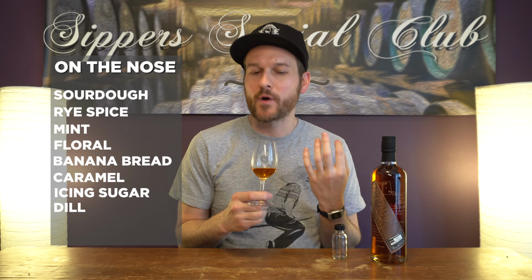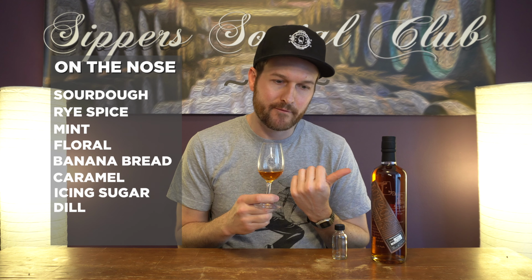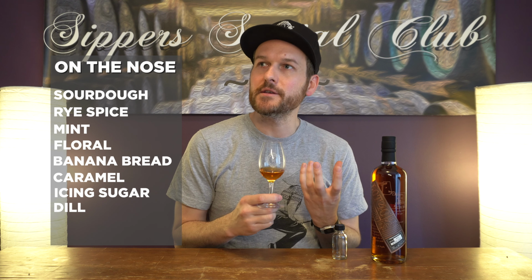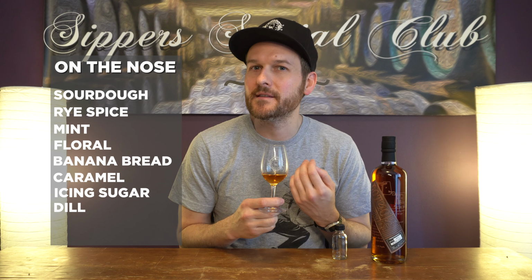Really nice icing sugar component to this. Really like that. The malty kind of rye spice, really good. Some caramel notes, lots of caramel in this. A little bit of that banana bread aspect that you get with Lot 40. Really nice. Nice nose. It's subtle, more subtle than I was maybe expecting. 56%, you wouldn't necessarily guess that it is that high. Really nice. Let's go palate.